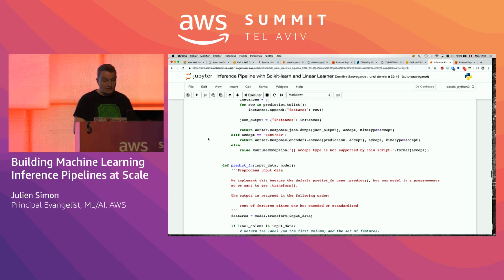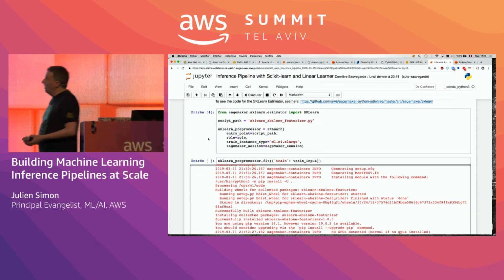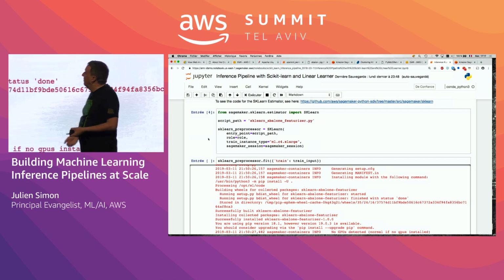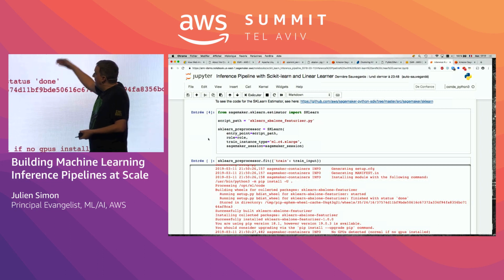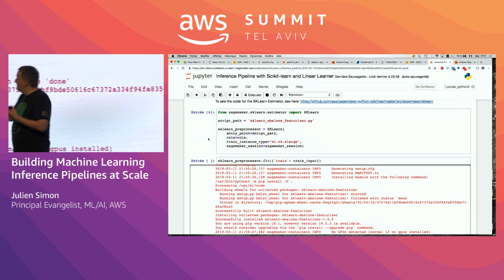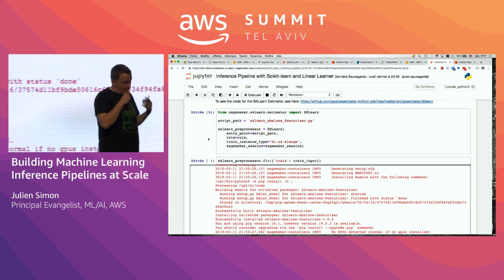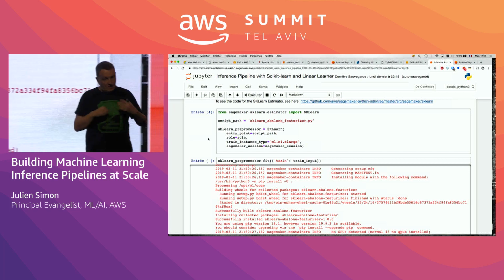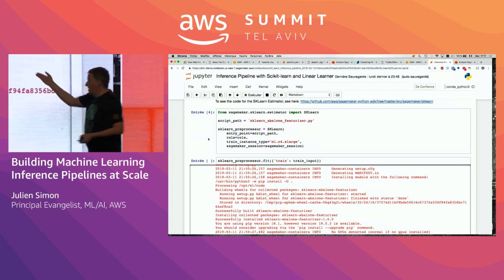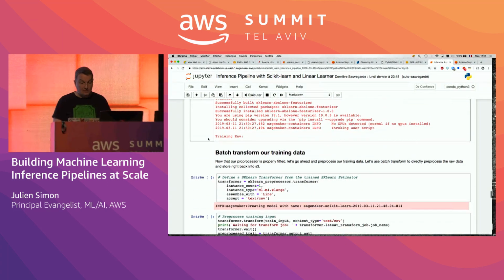And the rest is just utility functions. So I'm going to train this thing on SageMaker, so I use the scikit-learn estimator, passing my script, and training this on a C4 XL. So what I'm going to get is a model that's able to pre-process my training set, which is what I do here.